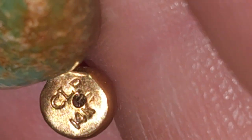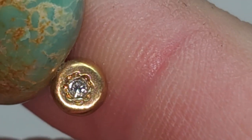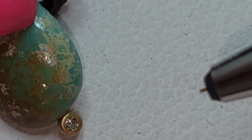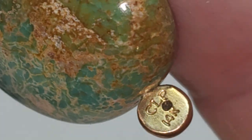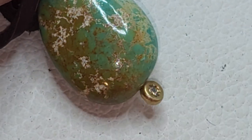14 karat, no way. CLP, CLP 14 karat. What is this? Oh, some kind of jewel we have right here. Oh my god, guys, we got another diamond. I cannot believe it. This little tiny thing here. Oh, where am I showing it to you? Right here, this little tiny thing is a diamond. And right here it says 14 karat. Wow. And this is probably turquoise then.